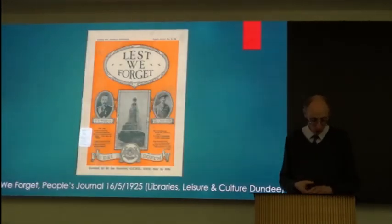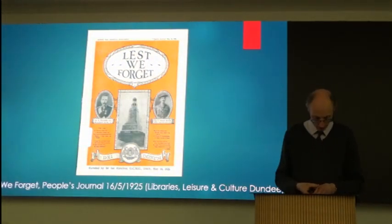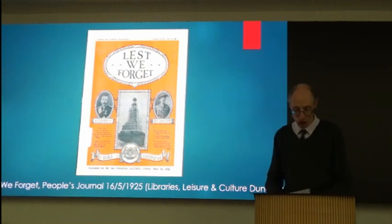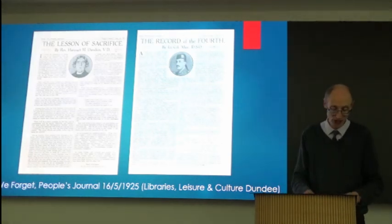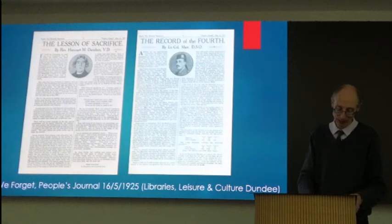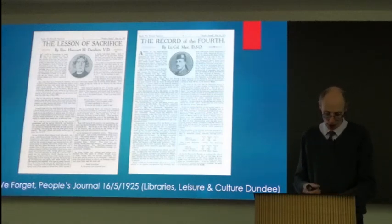The People's Journal, meanwhile, produced a special supplement, which you can see either in the City Archives or in the local history centre. It featured on its cover not only a picture of the memorial, but also portraits of the 2 most prominent Black Watch officers who'd been killed, Colonel Harry Walker and Captain Edgar Leslie Bowes. Inside was an introduction by the Reverend Harcourt Davidson, minister at St Andrew's Church, who began by placing the event in the context of a long history and prehistory of the law.